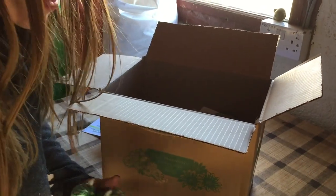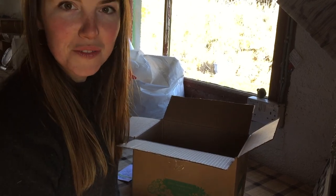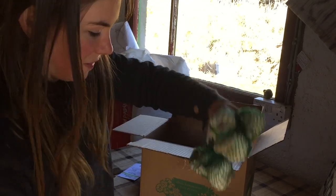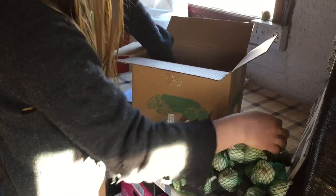We had to kind of guesstimate how much to order because it did it in terms of weight, not in terms of the number of bulbs or cloves. So, you know, we'll see if it's right. Ideally, we want 900 cloves. I'm hoping we've got about that here. Looks all right, isn't it?